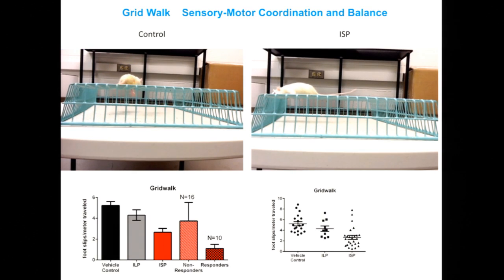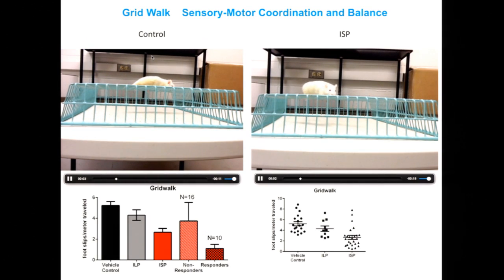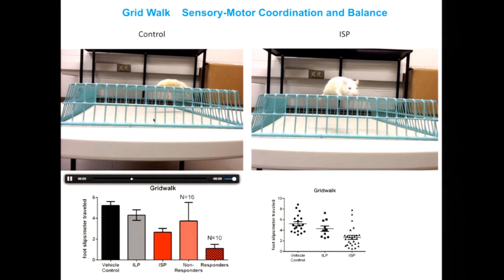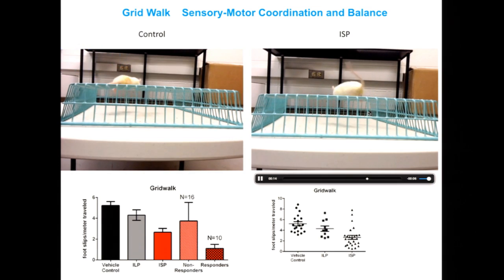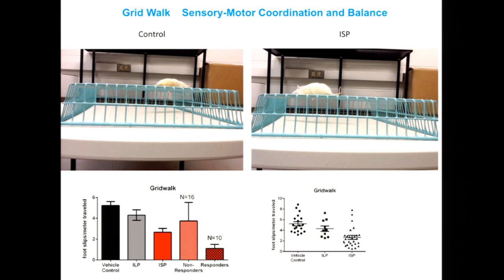So they can walk. They can grid walk. We looked at sensory motor coordination on a grid walk test. You can see that the feet fall through the grid. So the number of foot slips is a bad thing. And again, this is a treated animal, her tail's up, and far fewer foot slips in the ISP-treated group, and some non-responders.